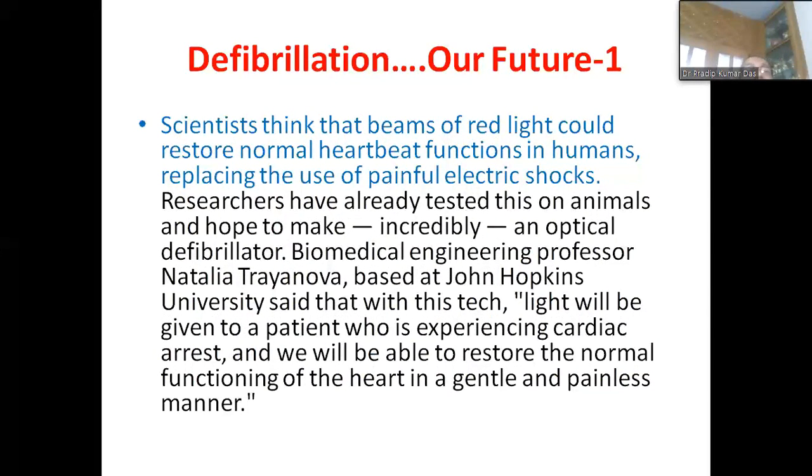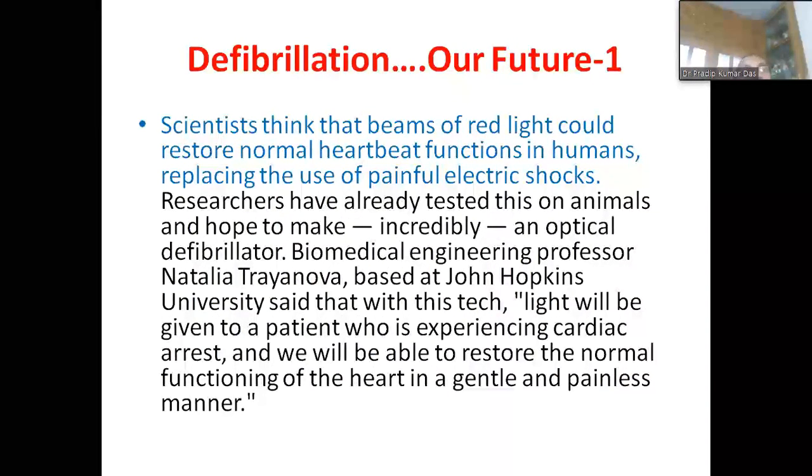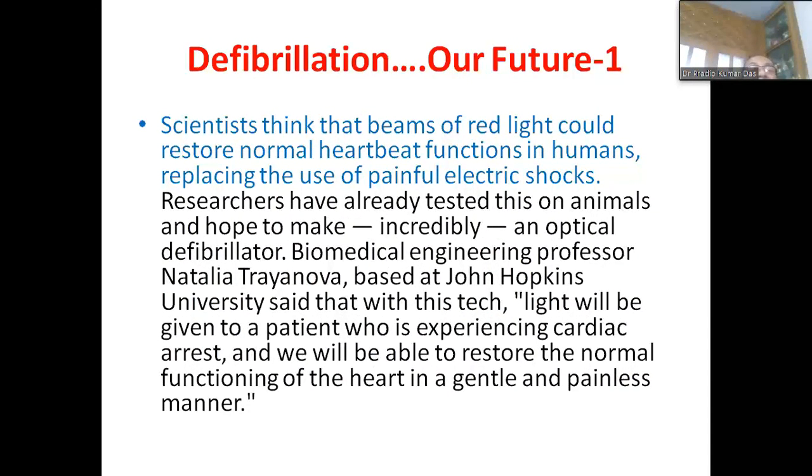It is our future. So we are from past, present, and now our future. Scientists think that beams of red light could restore normal heartbeat functions in humans, replacing the use of painful electric shocks. Researchers have already tested this on animals and hope to make an optical defibrillator. We are on the way of inventing an optical defibrillator using red light.